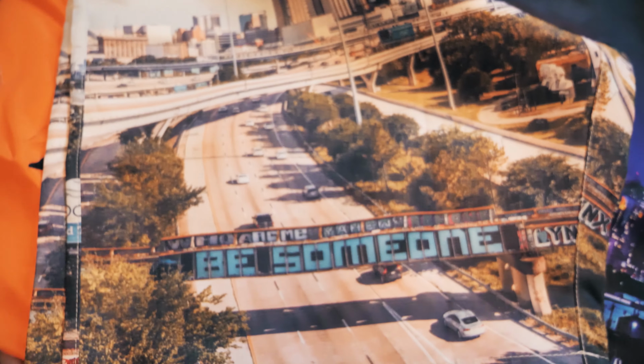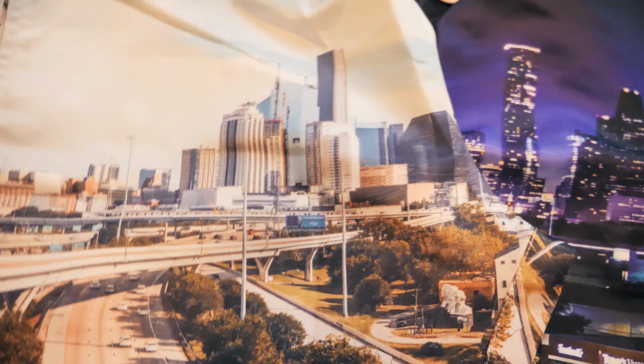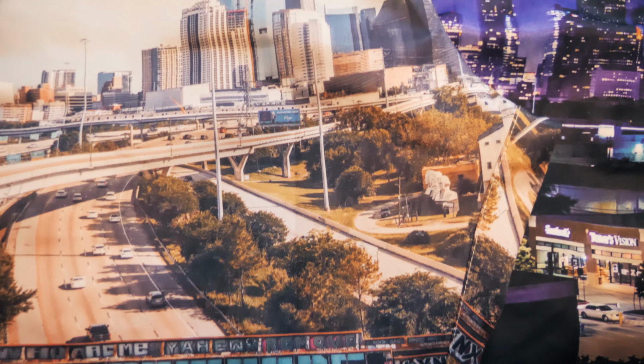So moving on, Houston, that's where I'm from, my city, right? Everybody knows the Beast of One sign. I actually took this photo. Any shorts that have photography on them, I took it myself. I took this photo downtown right when they did the Beast of One bridge, because they always painting over it. I was able to capture that picture. It's the full skyline of Houston on the shorts, as you can see.